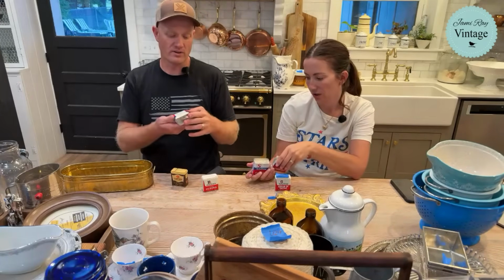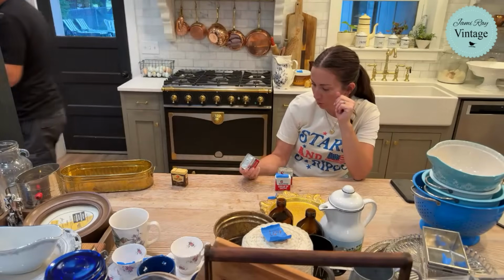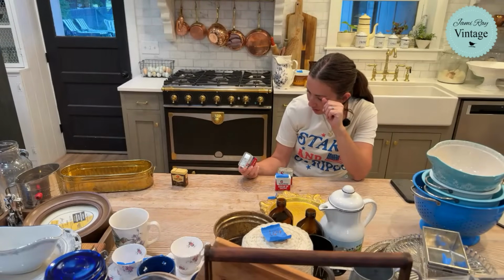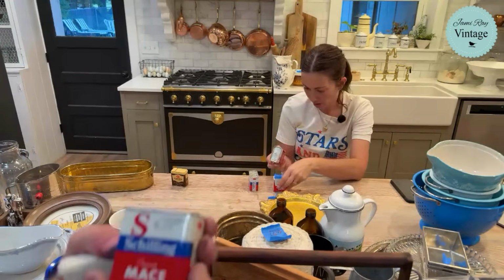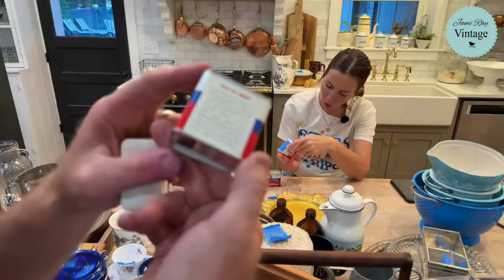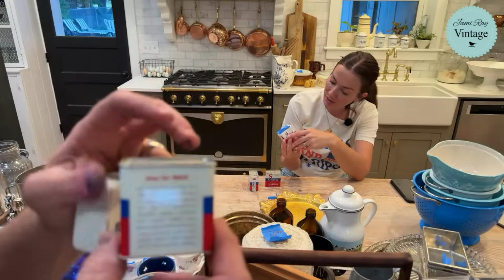These ones here are older. This one. Oh, this one is 1977. How do you know? Because it says on the side. Oh. Don't cook with these. We're selling the containers. This one is definitely older. That's a zip code. I was like, oh, it's 2000. Nope, that's zip code. 1977.